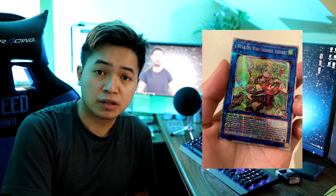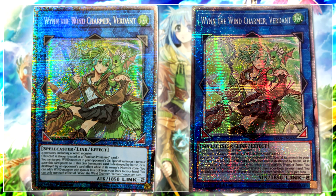So on top of that particular issue, there's another issue that's going up as of recent. I was scrolling down Facebook and I saw something disturbing. In the group chat I was in, there was a picture of a Prismatic card, a Prismatic Winda, the Wind Charmer, and I was shook because everybody in the chat was like, that looks like a real card, but it's not. It was a fake one. And that was the same picture that I showed earlier, where I compared my Winda and the fake Winda.